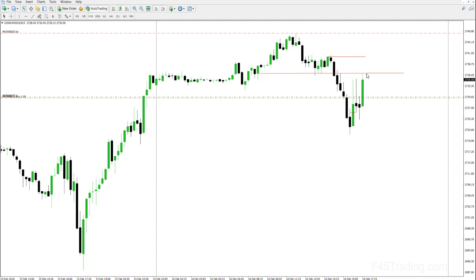Price is traded up nicely, and I'd like to see a move ensue and continue up here. But we could get a bounce at this level here, so just keep that in mind. Price may not show willingness to trade through it. So if you are trading this, take some partial profits off here and move your stop to break even.